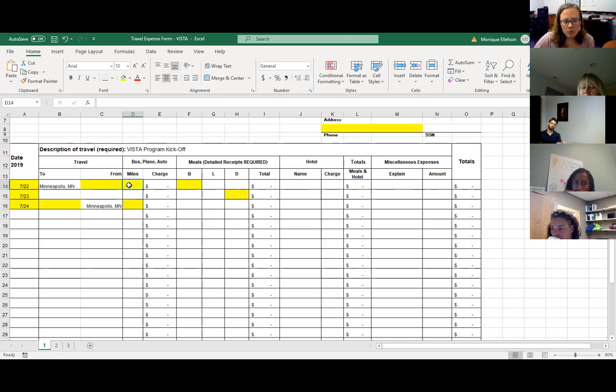Oh, and just so you know too, it automatically calculates your mileage reimbursement, which is like 50 cents or 56 cents or something odd like that. So if I put like 200 here, it'll automatically come up here. So you don't even have to calculate it, you don't have to worry about that.